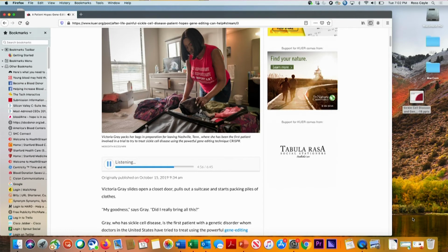This would be mind-blowing, and oh my God, I can't imagine the lives that could be saved if this thing actually worked. That would be me. Yes, it would be.